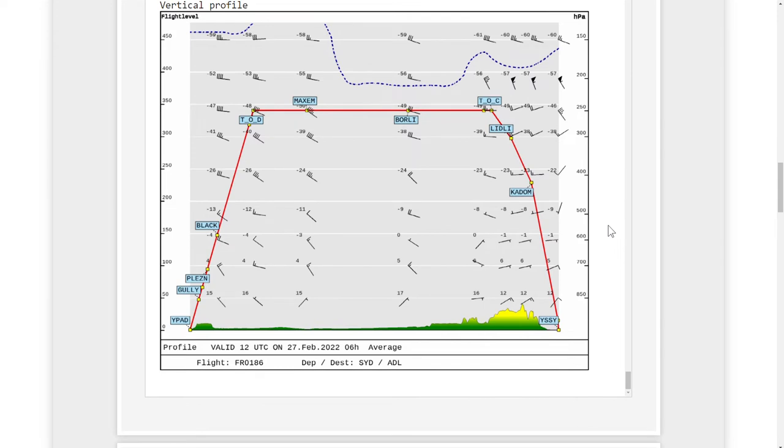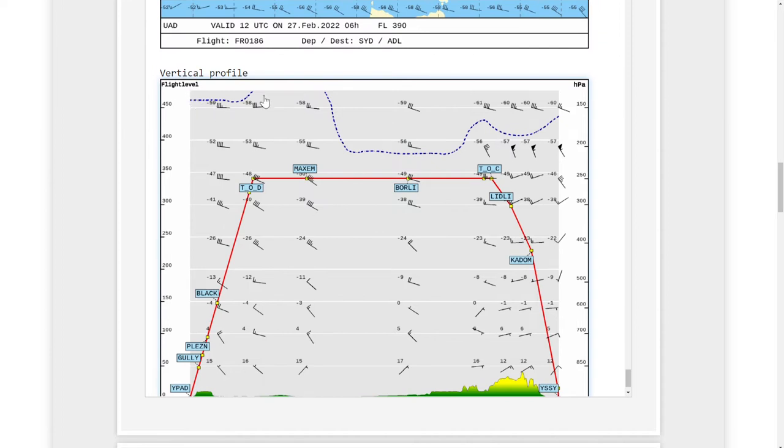Here's the cruise profile, starting out here on the coast at Sydney, climbing up, going across. This is 34,000 feet and dropping down into Adelaide here. The tropopause is right here. We are not going to be climbing anywhere near that, so our air should be stable enough at this altitude to be able to turn off the seatbelt signs.